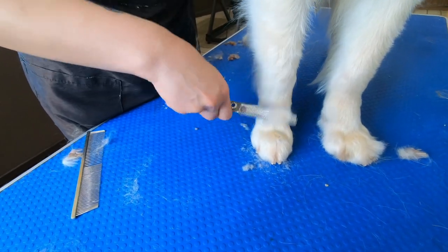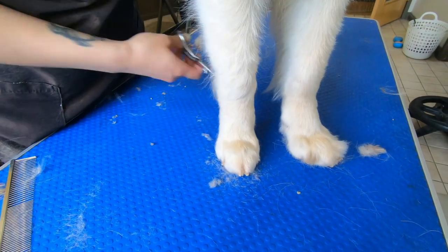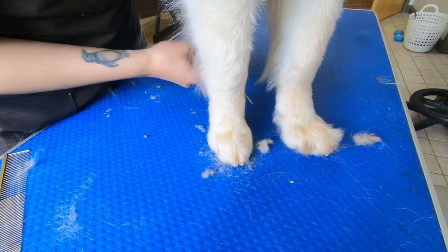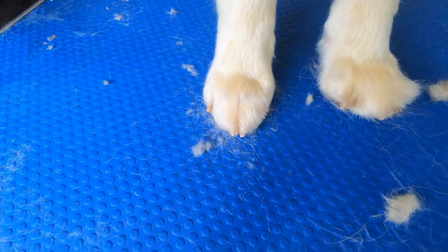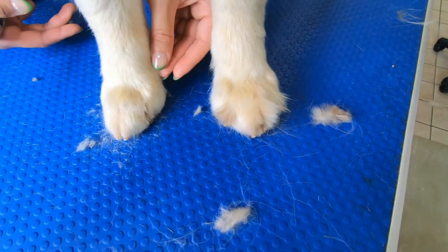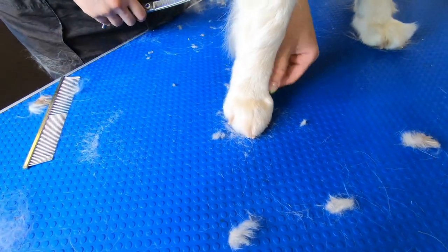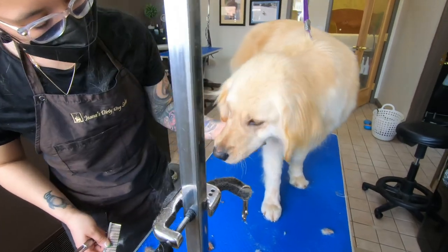Like, see how here I kind of came in this way? There's a little bit of a harsh line. We just got to do our best. Sometimes it's not perfect, that's okay. Good job. That's beautiful. Look at that. Nice golden foot. And if they have long dew claw hairs, I'll just trim that up with my thinning shears. But she does not have that today. Okay, and then we're just going to do the rest of the feet.